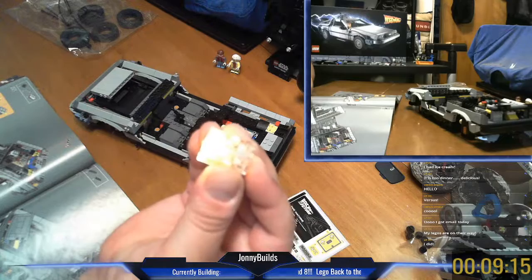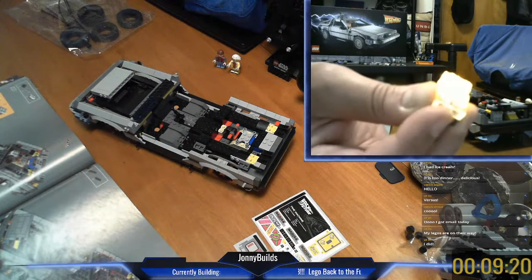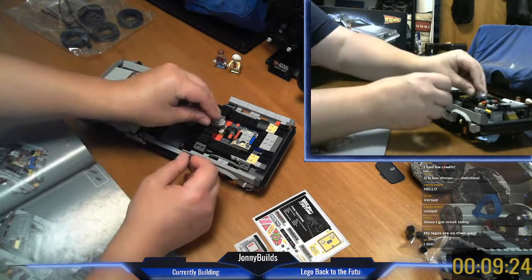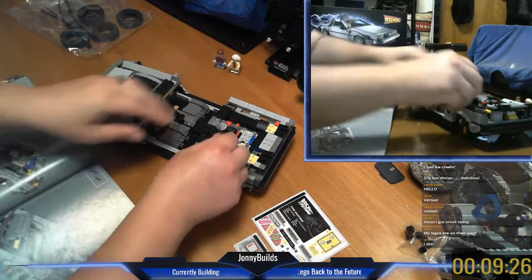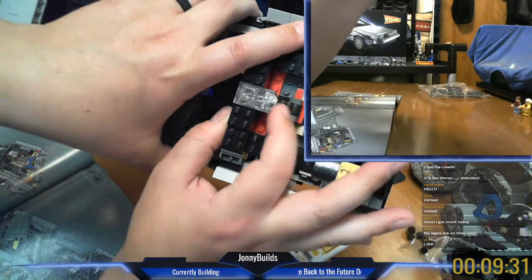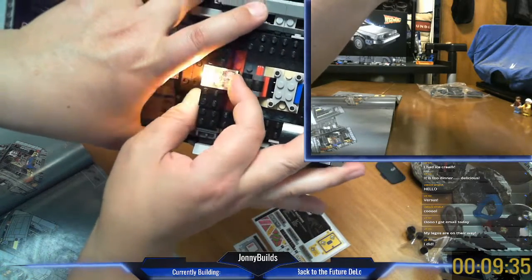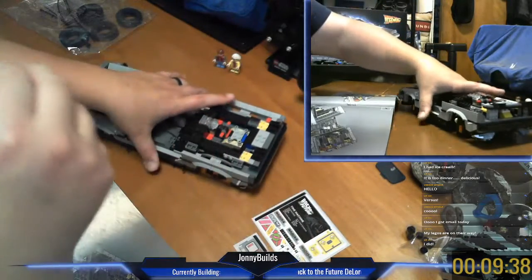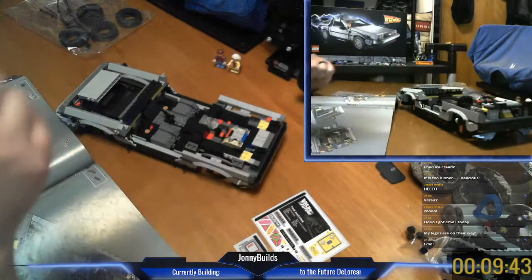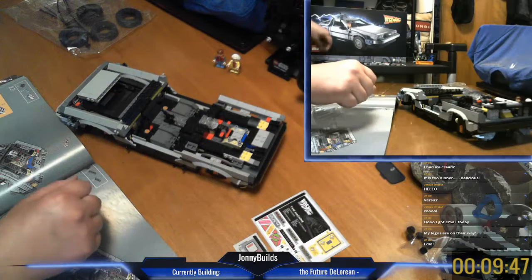Let's see if I can show it up closer. That doesn't look as good. There we go. Look at that. So this is the light brick. That's going to light up Mr. Fusion. Oh, look at that. So this little rubber thing is going to push against this somehow. It's going to be interesting. We'll see how that works. Because right now it's solid in there, so I'm not sure what they're going to do or how that's going to work. So I guess we'll find out.